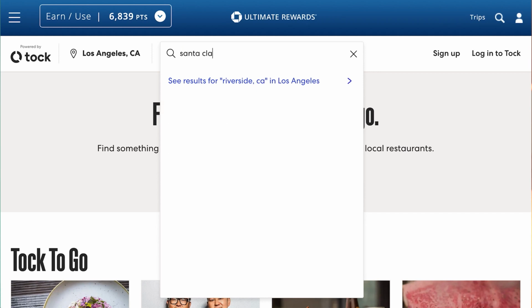I looked up Santa Clarita, California, which is another kind of suburb of Los Angeles. Only one restaurant. So obviously you'll probably find lots of restaurants, typically nicer, hip restaurants in big cities like LA, New York, whatever. But don't think that you're going to be able to find your local diner or a chain restaurant or your go-to mom and pop Thai place where you get their pad kee mao or something.